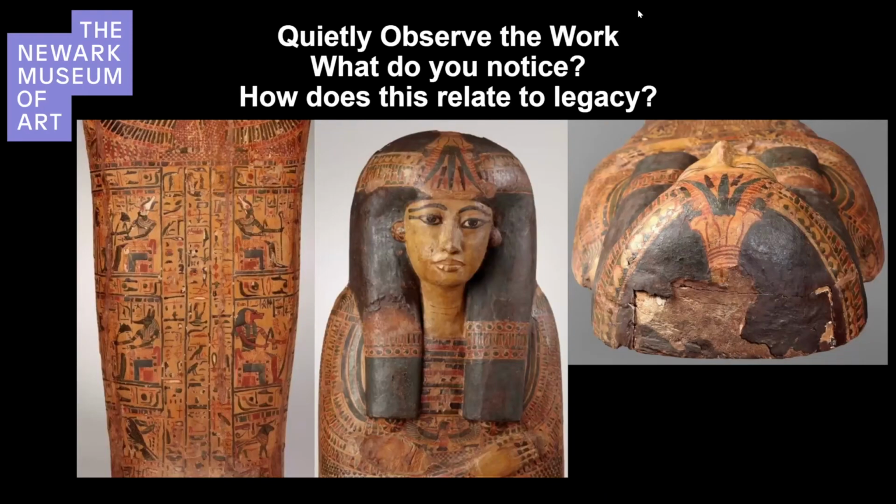Now take some time to quietly observe this work. Think not only about what you see, but also how it makes you feel and what it makes you think of. What specifically do you notice? How do these observations relate to the idea of legacy?